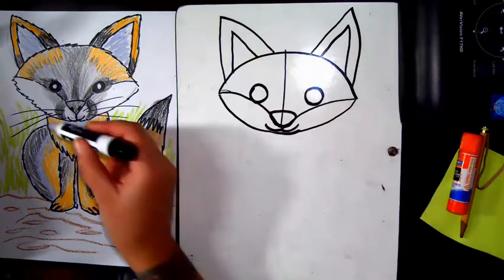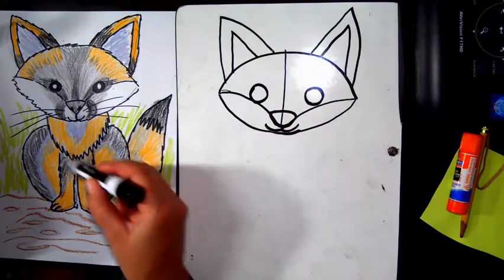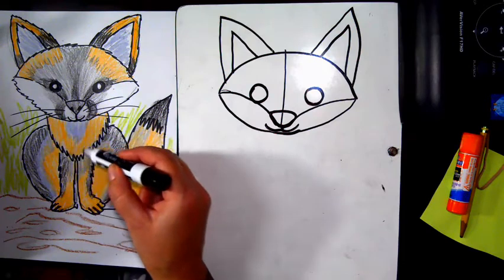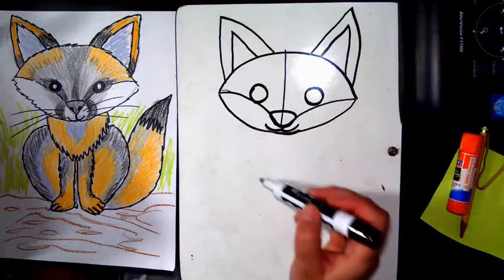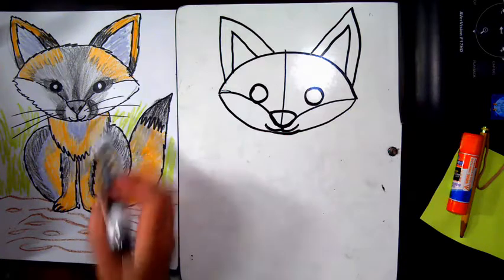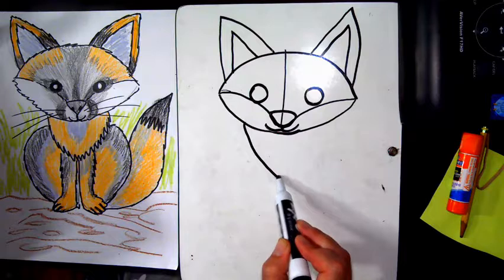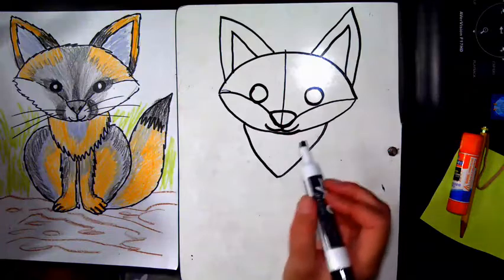All right, look at this beautiful fuzzy chest. And it's kind of like an upside down triangle, isn't it? And you can see I added these lines, zig, zig, zig, to make it look fuzzy. But right now, let's just concentrate on getting that shape. And notice how it starts about in the middle of the cheek, down, back up to the middle of the other cheek about. So I'm gonna make a large triangle down and back up for the chest. Okay, you guys are doing great.